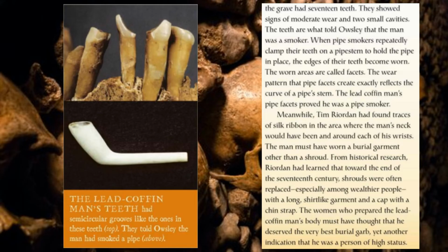Oasley puzzled out the facts this way. The man in the grave had 17 teeth. They showed signs of moderate wear and 2 small cavities. The teeth told Oasley that the man was a smoker. When pipe smokers repeatedly clamp their teeth on a pipe stem to hold the pipe in place, the edges of their teeth become worn. The worn areas are called facets. The wear pattern that pipe facets create exactly reflects the curve of the pipe stem. The lead coffin man's pipe facets proved he was a pipe smoker.